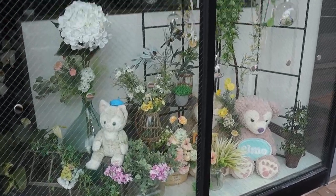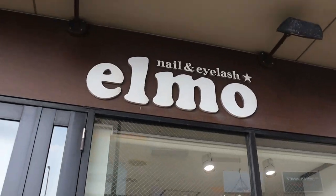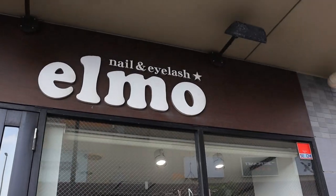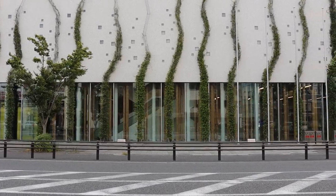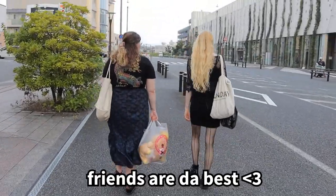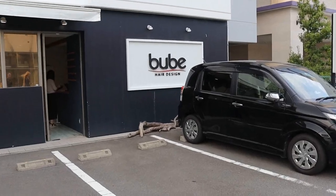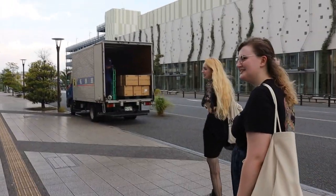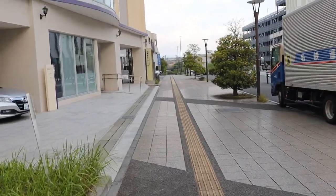Cute window. What is this? That's just a nail salon. They probably have cute nails. Noted. Gonna come back here to get my nails done. Elmo. It's called Elmo. Cool building. Wow. Boob. Hair salon named Boob. What are you gonna do? Put some boobs on your hair? Oh, boob, eh? So like French.